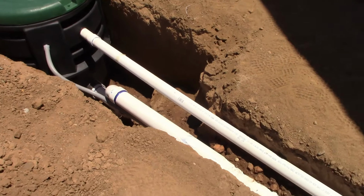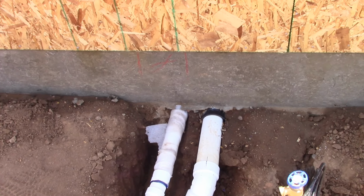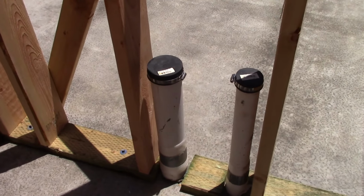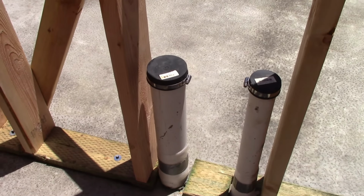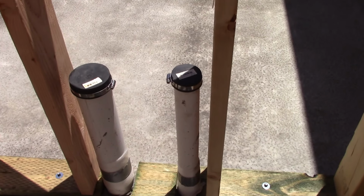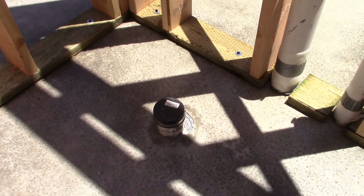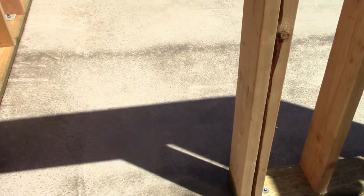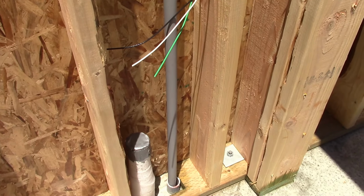These lines here run in under the slab, and I'll show you, they pop up on the inside. Okay, now we're in the toilet room. There's the three inch vent through the roof. There's the sink drain. And then there's the toilet flange there. And then the electrical rough in is right here, and that goes under the slab too.